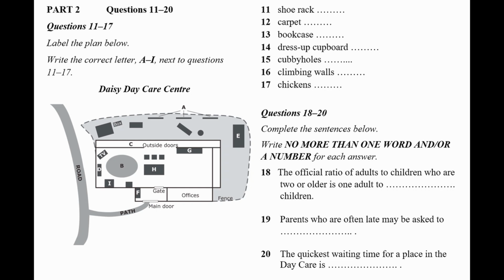The ordinary swings and a tire swing are here in front, where we can keep an eye on everyone, and then the chickens are way over on the far right, so they can have a bit of peace and quiet occasionally. Okay, so let's go back inside, and I can talk about our rules and policies. Before you hear the rest of the talk, you have some time to look at questions 18 to 20.